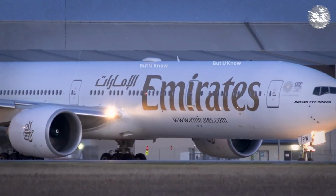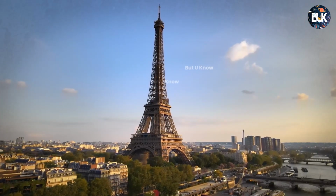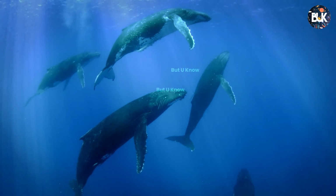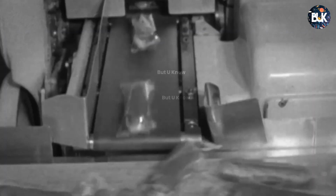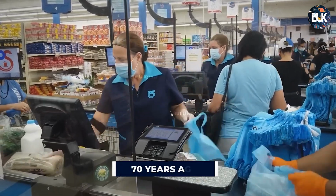Considering how long it takes to board a plane in the best of times, imagine how much effort was required to ship the equivalent of an Eiffel Tower, 3 blue whales, a herd of elephants, and a few 100,000 Twinkies, all in one day. Then imagine doing it with the technology of nearly 70 years ago.